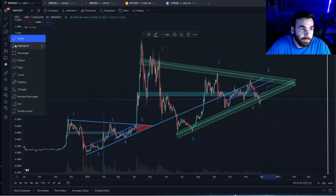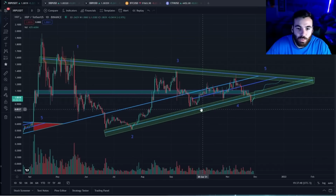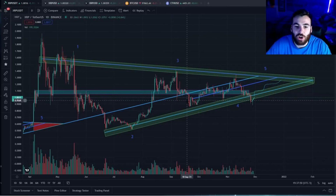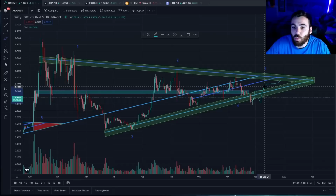XRP, in a less bullish scenario, could do something more like this, and that would have to do with what we saw back here, where we saw a bottom, a pump, and then a retest of that bottom. If that was the case, I would expect XRP to fall back to about the 90 cent region before it ultimately then worked its way back up into this symmetrical triangle.